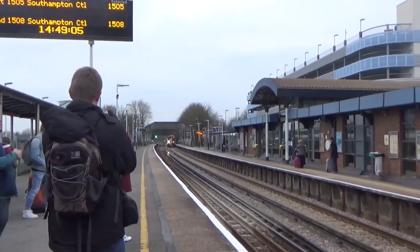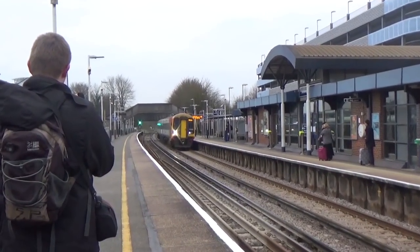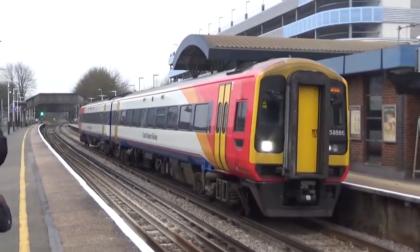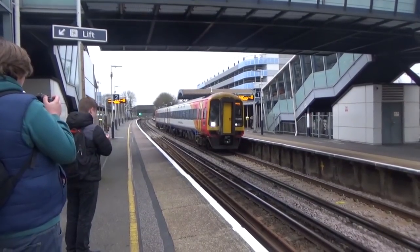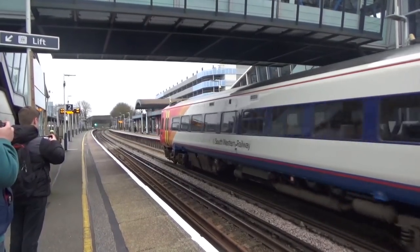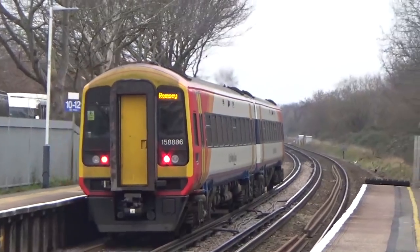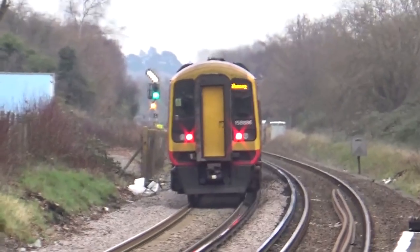Okay, arriving now is the 1446 Southwestern Railway service to Romsey from Salisbury, formed of 158, I believe it's 880. Yes, it is. No, it's 886, sorry. Okay, so departing there is 158886, on the 1446 Southwestern Railway service to Romsey.